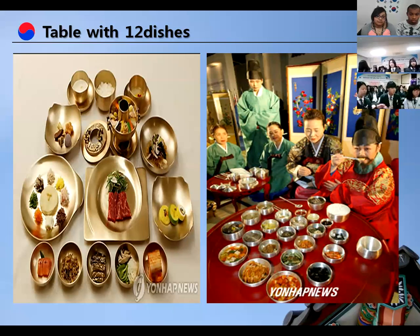Can we ask a question? Okay. When you set the table like this with the 12 dishes, is there a certain place to put a certain dish, or do you just put them at different places? Thank you. Go ahead. I'm sorry.